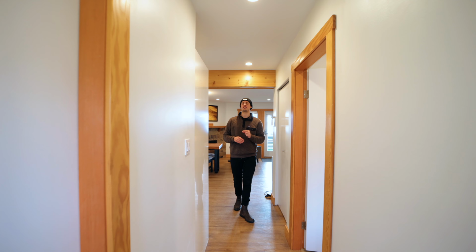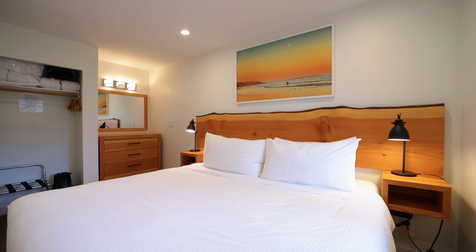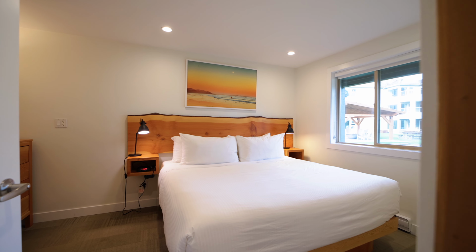I'm going to give you a very quick tour of the Beachfront Suites, so come on in. Now this is a one-bedroom beachfront suite that has a king-size bed, and as you can see, the bedroom is very spacious with tons of natural light.